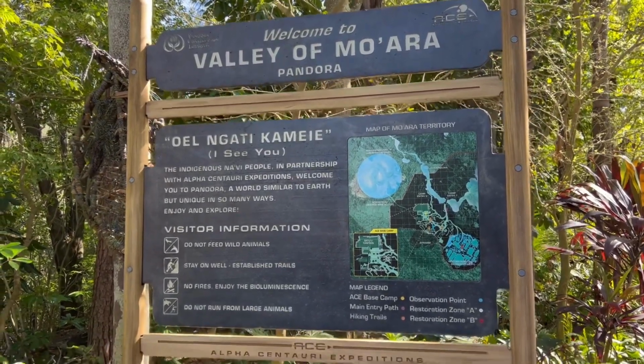Time to go. I'm not positive, but I feel like sitting in the back row in the corner makes that a lot more exciting. We are now entering Pandora.